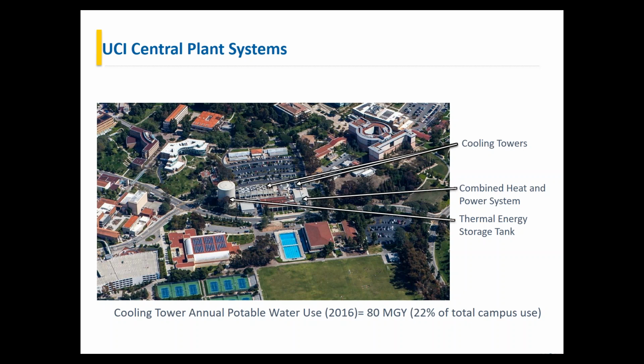So as the largest user of potable water on the campus, converting the central plant to recycled water has been a big priority in our water action plan and is a project that the campus has been looking at for several years as far as the potential for implementation.